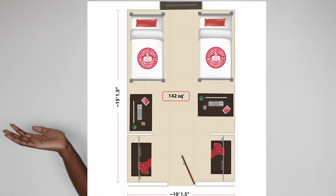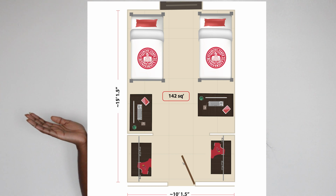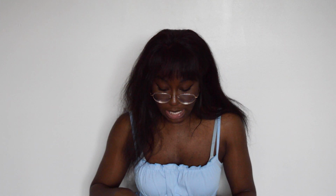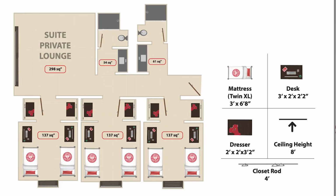Like Hewitt and Manchester, the rooms are hotel style, and it's the same layout. Here's what a double looks like in Tri Towers. All the 3 towers have the same layout for a double. And then you can only get a double suite in 2 of the buildings. So this is what the double suite 1 looks like, and then this is what a double suite 2 looks like.